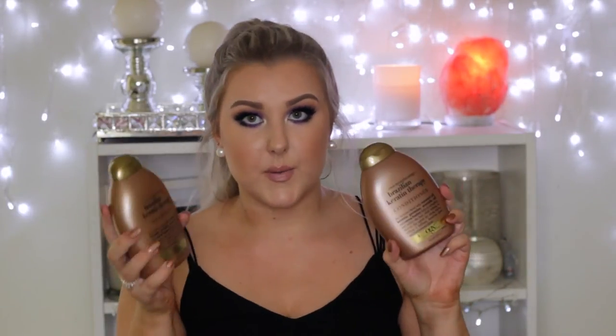Smells so good. And I also got the Brazilian Keratin Therapy. So it's basically like a straightening shampoo and conditioner. So it's good for people who use heat on their hair a lot to keep it straight. Apparently this is meant to help keep it straight on its own. And it also says it's got coconut oil, keratin, proteins, avocado oil, and cocoa butter. And this one smells really good too.